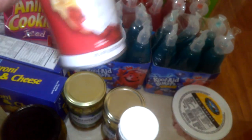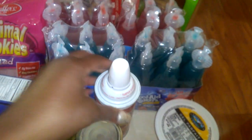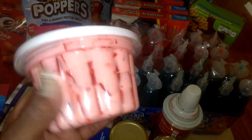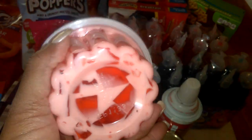And then they have the Hunt's regular size 24-ounce container of ketchup. Some Cool Whip or dessert topping. They love this. And I thought for a healthy snack that they could have this parfait and then put a little bit more Cool Whip on there. This is the gel parfait. And I think the flavor is like a strawberry or a cherry or something. But this really is so good.